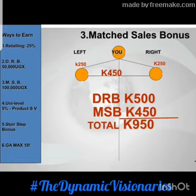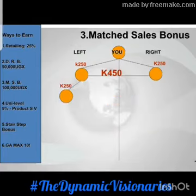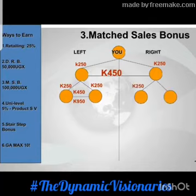It's just the beginning. When you help Madam Rita to also work, and she brings her two people, she earns 250 kwacha on the left and 250 kwacha on the right. And guess what happens to Madam Rita? She also earns the 450 kwacha matched sales bonus, and she can make 950 kwacha just like you, meaning in this business you can teach others how to make money exactly the way you are making it. How about Mike? Mike is also going to earn 250 kwacha on his right, 250 kwacha on his left, and a matched sales bonus of 450 kwacha. Mike is going to make a total of 950 kwacha as well, just like you. So you are teaching Mike how to build a business exactly the way you are building yours.